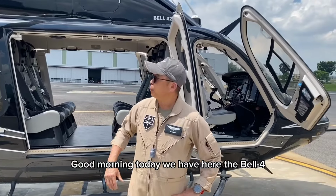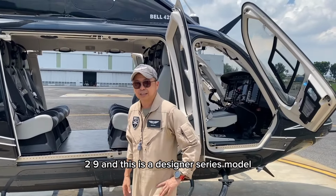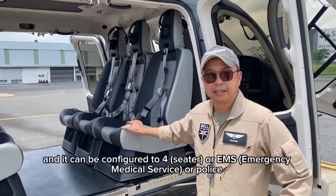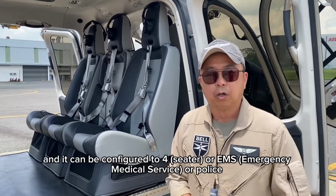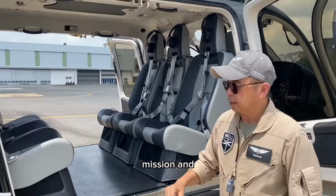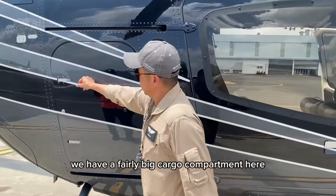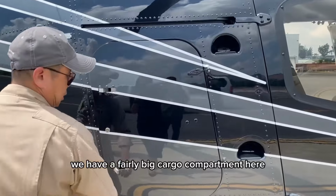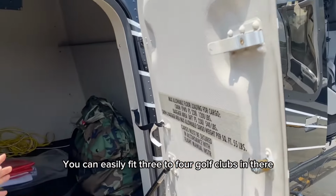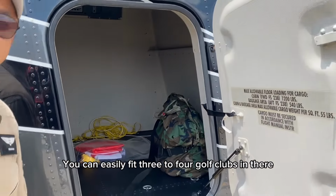Good morning. Today we have here the Bell 429, and this is a designer series model. We have six seats here, and it can be configured to four or EMS or police mission. And we have a fairly big cargo compartment here. You can easily fit three to four golf clubs in there.